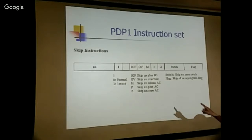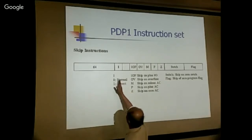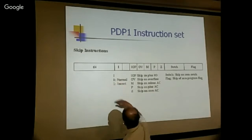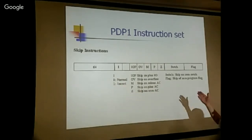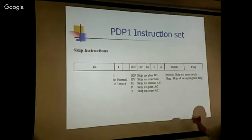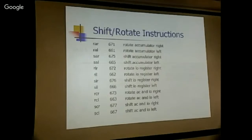So the skip instruction, as you see, this is the skip instruction. The indirection bit is a no. If it's 0, you do the logic. And if it is 1, you invert the logic result. And then you can skip on positive, overflow, minus, plus, zero. And the switch is the panel switch. There are 6 switches on the panel, and the software can skip on the condition of these switches. And 6 program flags that the software can set, and then can skip on these flags.